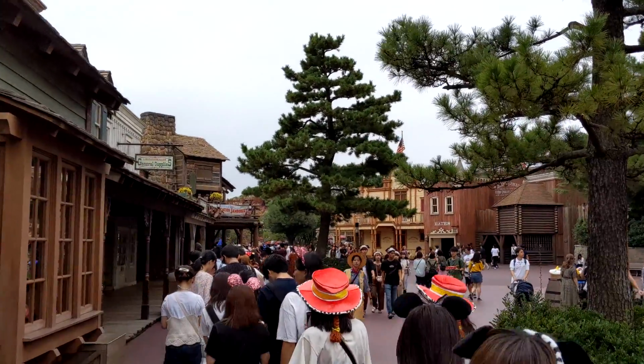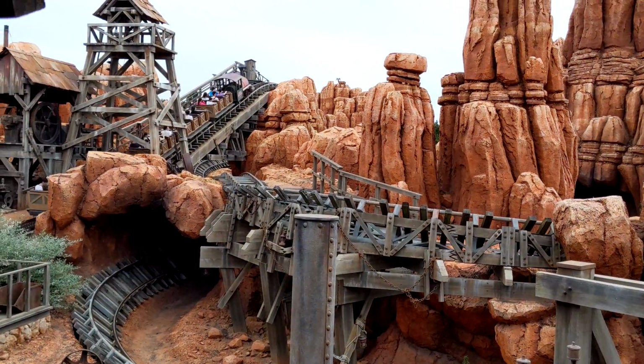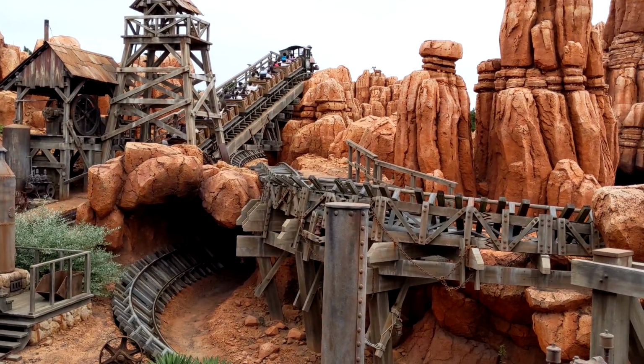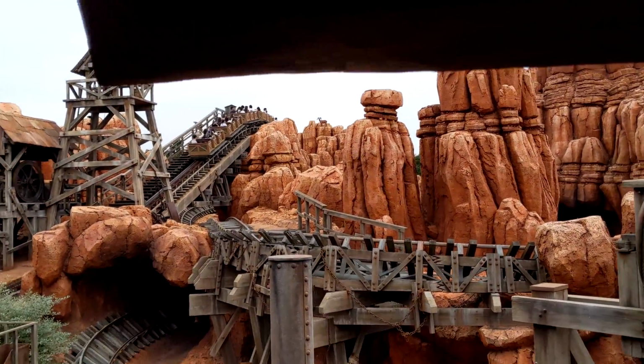Or as in our American theme parks, when they say they open at 8 o'clock, people usually show up around 3 or 4 in the afternoon. Whereas everyone basically showed up right when the park opened. Nothing wrong with that. I would do the same thing. But yeah, we were waiting in line for Thunder Mountain at this part.